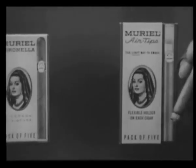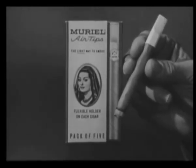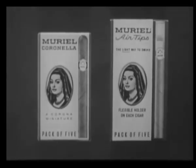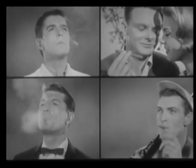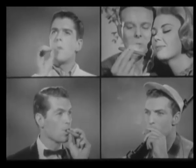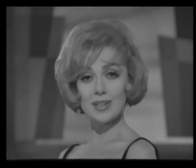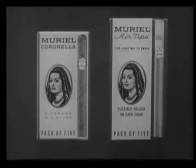Or this Muriel Air Tip with a flexible holder on each cigar. Air light smoking pleasure, just right smoking comfort. Muriel Coronellas and Muriel Air Tips, the lightest, politest small cigars ever. Join the crowd that's smoking mild. Start today with a Muriel Coronella or a Muriel Air Tip. Take a hint from Edie Adams. Why don't you pick one up and smoke it sometime? Muriel cigars.